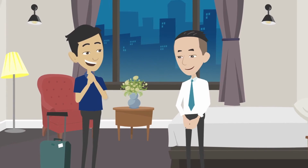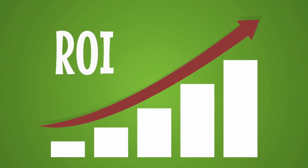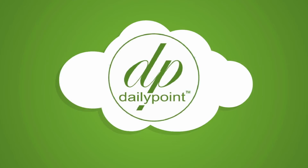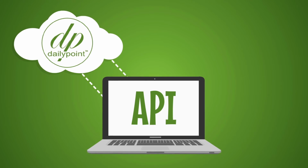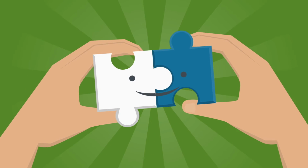The result? dailypoint improves service quality and operations, increases the return on investment of marketing efforts, and lays the foundation for great analysis results. The cloud-based dailypoint data management platform offers an open API based on the HTNG standard, which makes the integration as easy as possible.